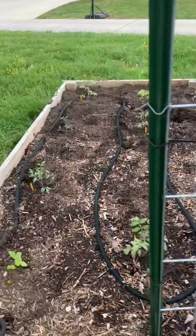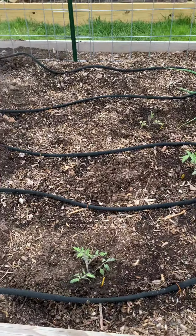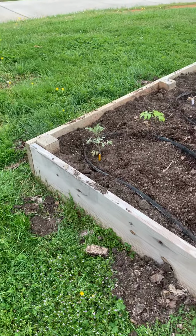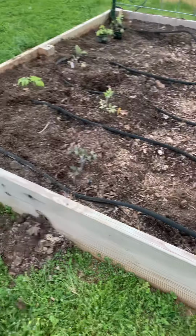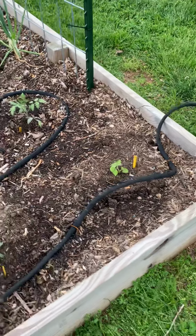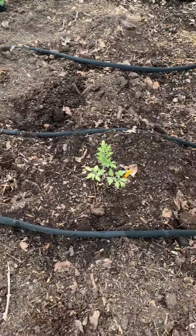Now the tomatoes are out. You'll notice a gap right there in the middle. I am going to put more of the surprise tomatoes in those. I'll probably plant 2 more of those in those spaces. But we've got the solar flares, we've got the surprise one right there, we've got the sunrise bumblebee. That is a ground cherry right there in the corner, and then I think that one is a solar flare as well, and that one is a sunrise bumblebee.